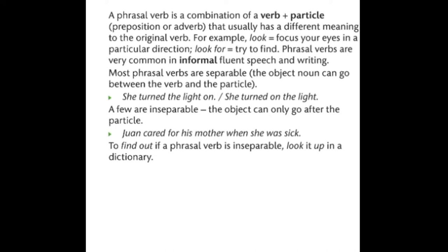To find out if a phrasal verb is inseparable, look it up in a dictionary. Então, a melhor forma de saber se eu uso o objeto desse verbo de forma separável ou inseparável é olhar e checar em um dicionário, ok?